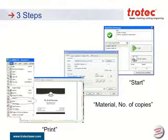So there's only 3 steps involved when sending a job to the ProMarker laser. You say File, Print out of your graphics software, you open up the properties, set your material settings, and then you send it to the laser and hit Start.